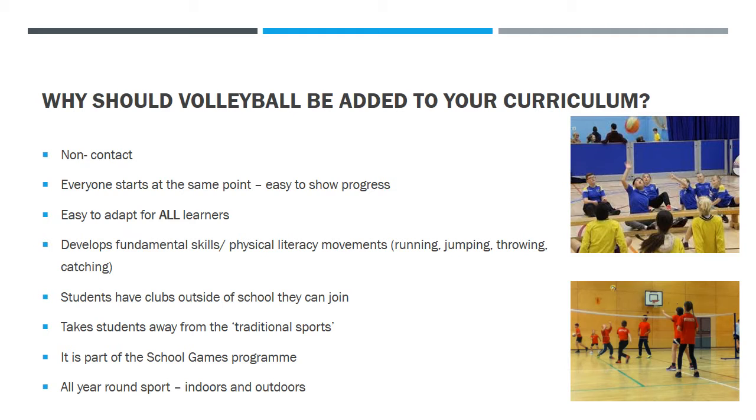As you can see in the picture, you have got sitting volleyball, and that has been adapted using the bench. Sitting volleyball is really, really good. It is part of the Paralympic program, but also it helps increase core strength, and the skills are pretty much exactly the same, and it's actually very tiring. So what you can get there is a lot of progress and a lot of teamwork.